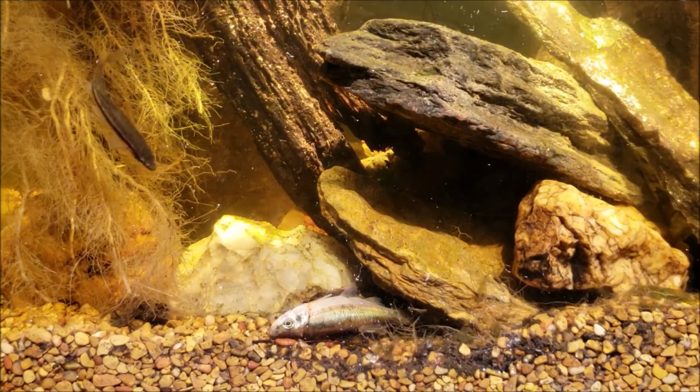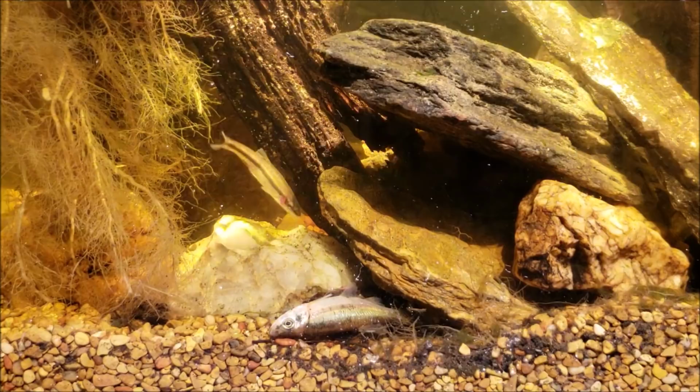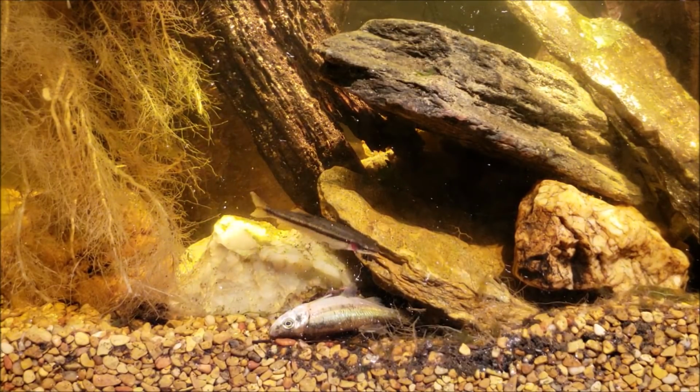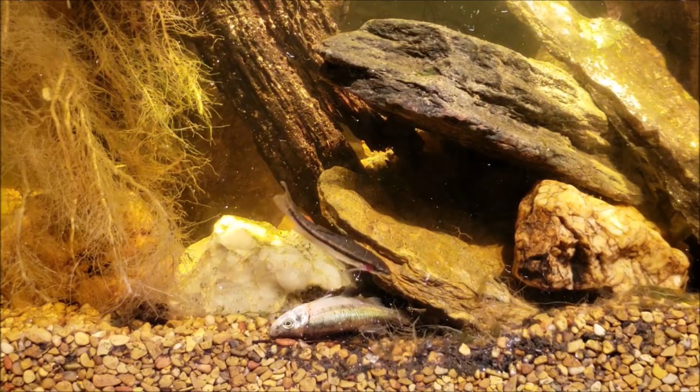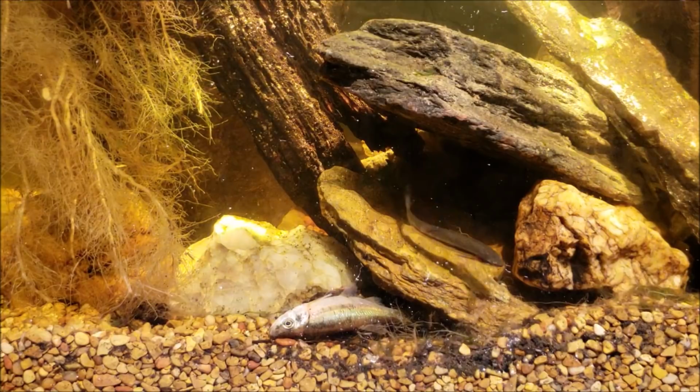And then that little minnow swam up. It's not even the same species. The minnow on the bottom, the dead one, is the rosy side dace. And this one is a nootropus species. It's another sort of dace, but I'm not sure what it is exactly.